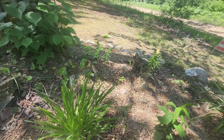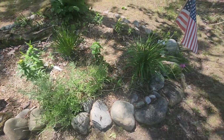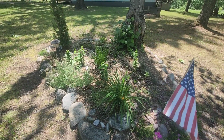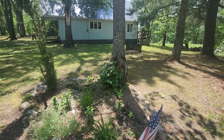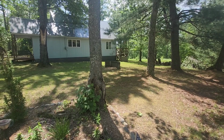I think that's more phlox there. Another lily. So this lavender is looking okay. Stella d'Oro lily. Like I say, I've got to repeat the things that do well. I think I've got to add some geraniums in this garden. That's going to be one of my goals. Okay, well, I am going to go around to the front of the house.